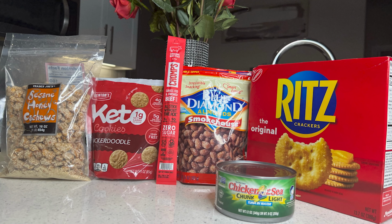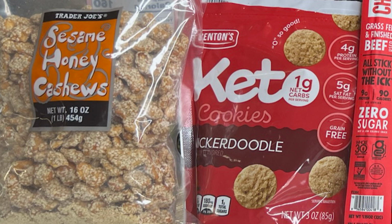All right, so next up, let's talk about some snacks. Now, snacks can be very tricky because it's like, hey, you want that sweet tooth, you just want something to snack on. For me, my go-to is, and I'm not gonna lie, Trader Joe's sesame seed honey cashews. Let me tell you something. Those right there are nothing to play with.